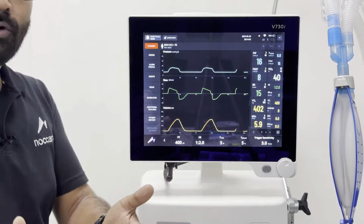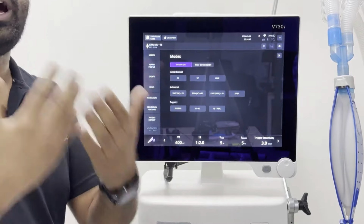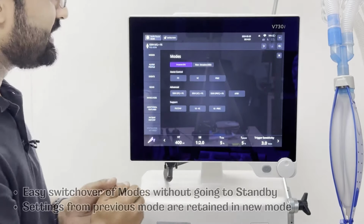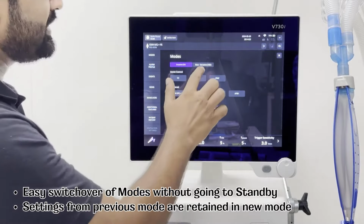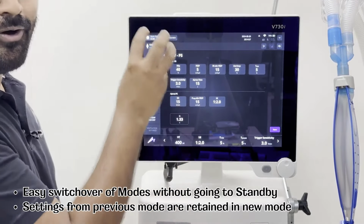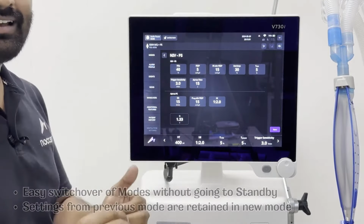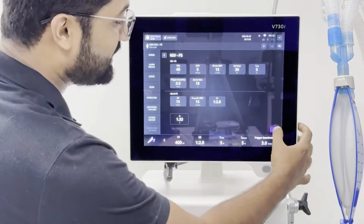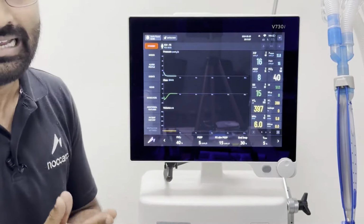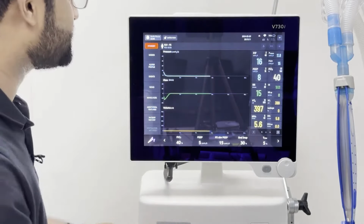Talking about the switchover of the modes, for example, you are running a machine on an invasive mode, but you want to now switch the patient to a non-invasive mode. The beauty of Noccarc V730i, you do not have to go on the standby. You can directly go to the non-invasive mode, select these settings, and as you can see, all the key settings have already been fetched from the previous mode, so that you have a clear clarity what the set parameters were. And once you do the save and auto set, you go to the mode directly. You do not have to switch between the mode and you do not have to stand by the machine.